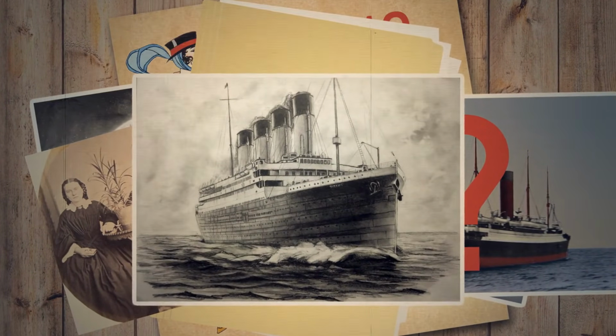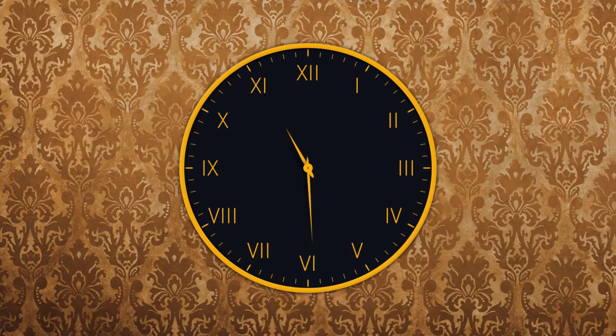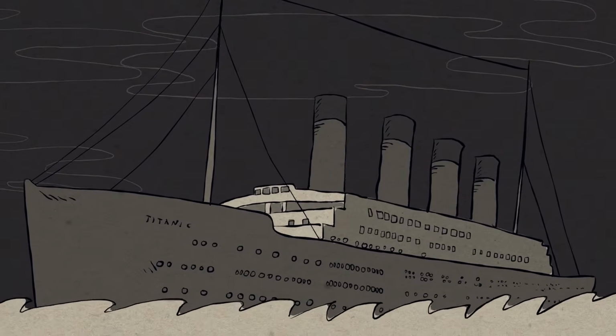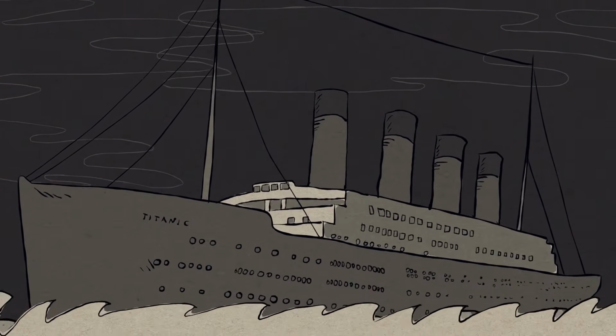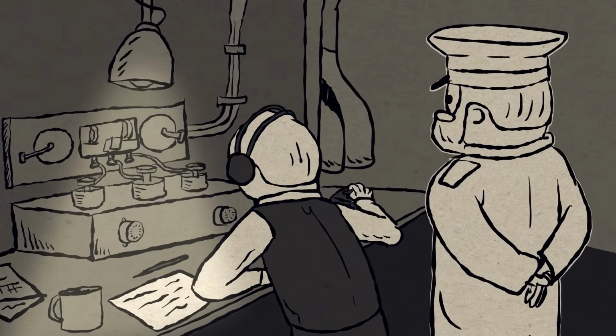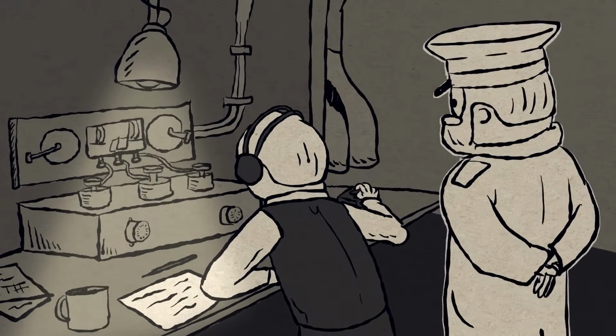Let's start with the Titanic version. 11:30 p.m. The moon hides behind black clouds. Visibility is bad. Everything is calm on the Titanic. Under the captain's guidance, the communications operator stays in touch with the mainland through the radio.